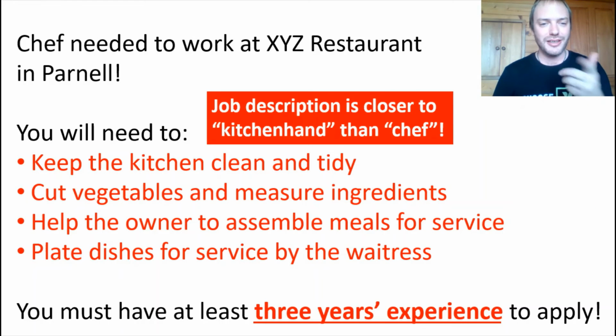So INZ will say, well, this is a kitchen hand position. It's not a chef position. And you might say, oh, okay, fine. It's a kitchen hand position. Just give me the visa. But then they point down there and say, well, you asked for 3 years experience for an ANZSCO skill level 5 position. You are trying to discourage New Zealanders. So again, make sure that the job description matches the ANZSCO.